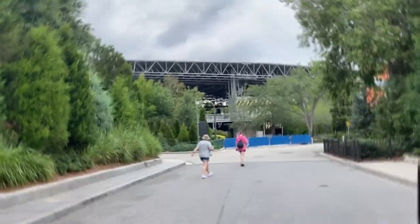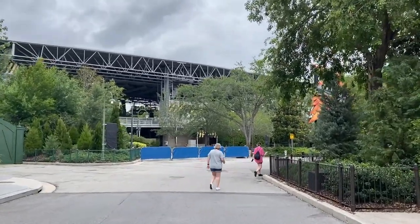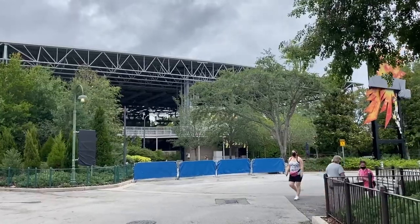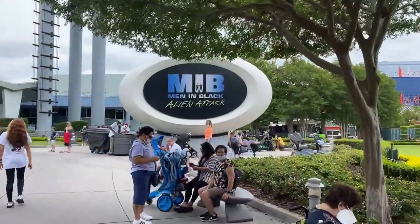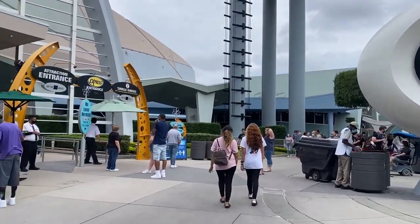I'm telling y'all, use that wait time alert on the Universal app. Just go into any attraction and you'll see it right there. You can swipe to whatever time you want, and that's been a great help today. Men in Black Alien Attack was about 30 or so, and I didn't want to wait longer than 15, so I set the alert. It said, hey, Men in Black is at 15. Go have a good time.